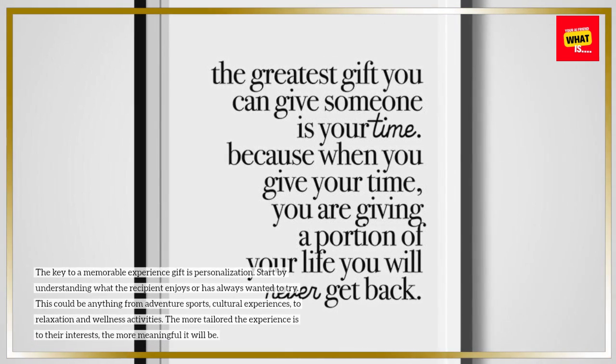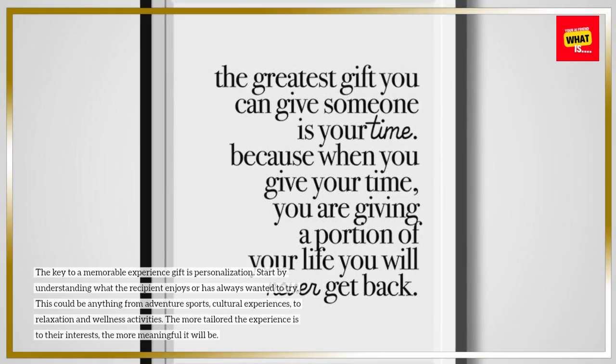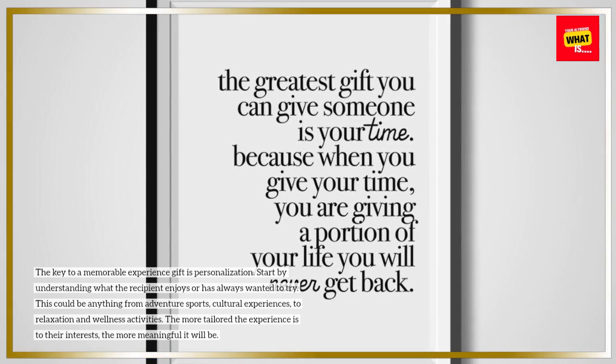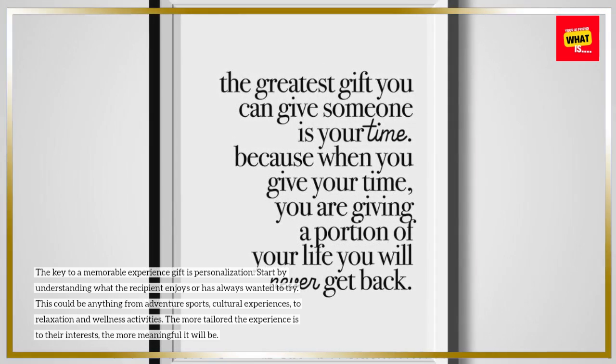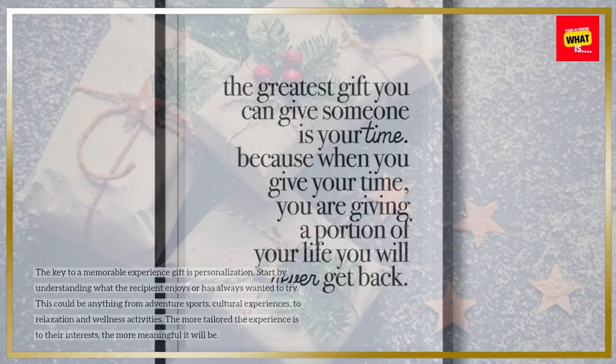Start by understanding what the recipient enjoys or has always wanted to try. This could be anything from adventure sports, cultural experiences, to relaxation and wellness activities. The more tailored the experience is to their interests, the more meaningful it will be.